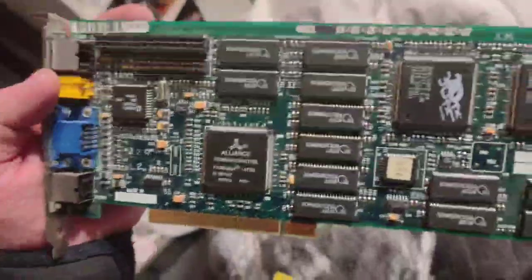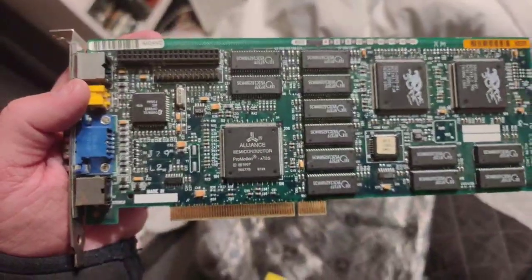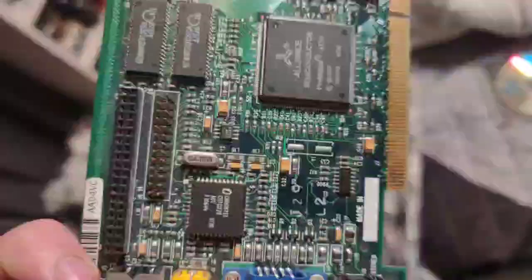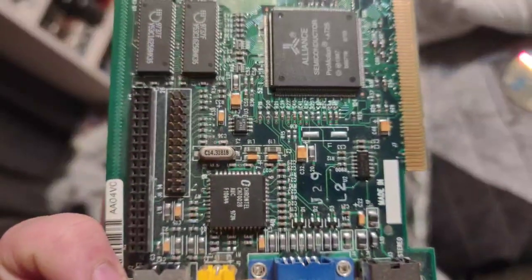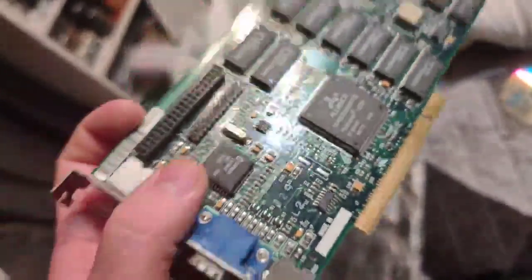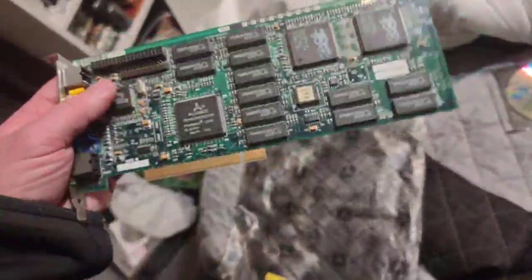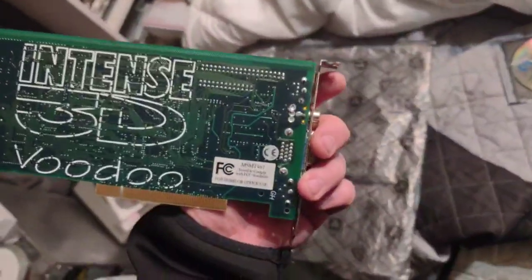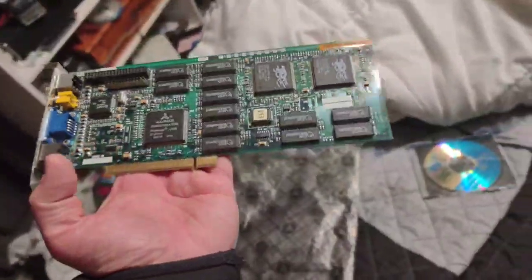In any event, yeah, there are a lot of chips in here. There's also this clock oscillator, which says 14.31818, so I'm guessing that's... I'm not sure. This is a PCI bus, by the way. I've actually never seen a card like this before where it has 2D plus VooDoo integrated onto the card. This is actually the first card like this I've ever got in my collection.